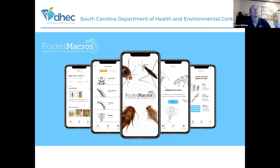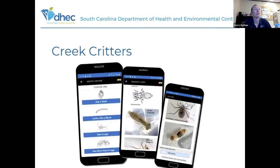Another, I guess, newer technology form than just traditional paper keys is to use phone applications, so phone apps. These are all free. I have them on an Android, so I apologize if any of these don't work on iPhones. But this Pocket Macros is basically macroinvertebrates.org, but a user-friendly phone version. And again, it has more macros than we teach, but can really help you identify some of the unusual beetles or less common macroinvertebrates that you would find.